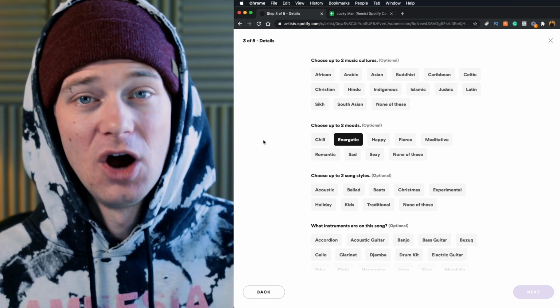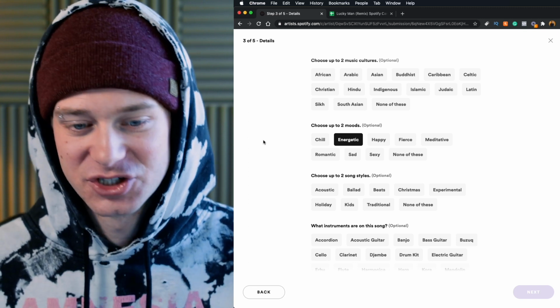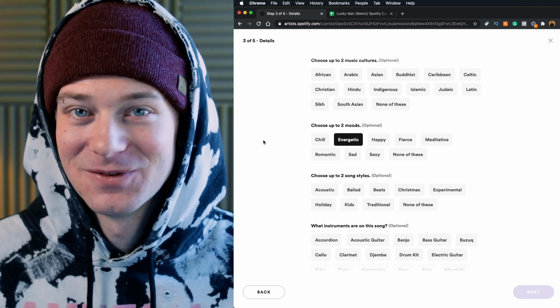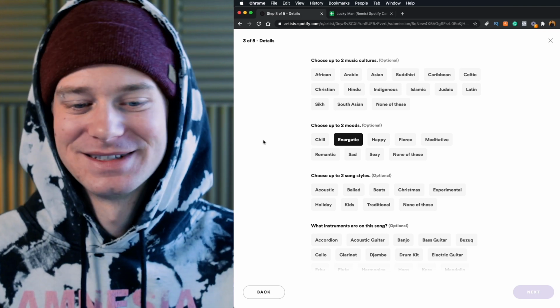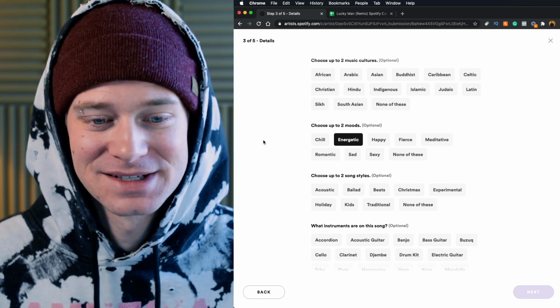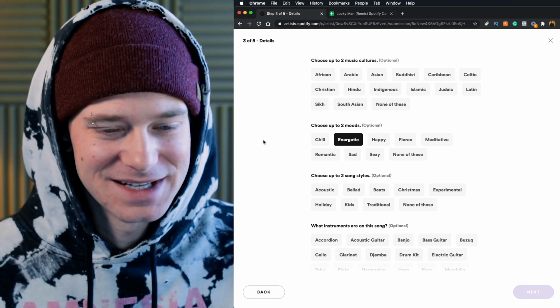But again, these are optional and you don't even have to select any of these. Feel free to leave them blank if you choose. I've left them blank in the past before and it's got me playlisted. I've also chosen moods in the past and it's got me playlisted. So I'm not too sure what's the best. If your song very clearly has a mood, I'd suggest selecting it, but if it doesn't, just feel free to leave it blank.